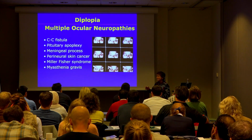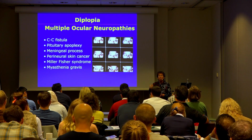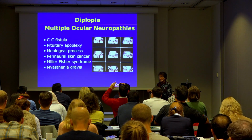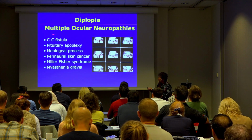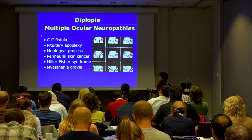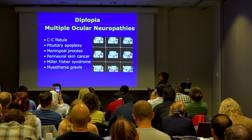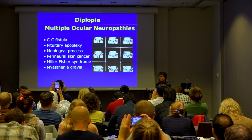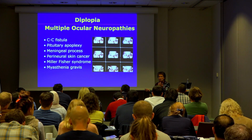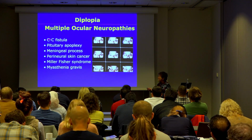So just to remember, when you have multiple cranial nerve palsies, especially oculomotor cranial nerve palsies, do think where first. And the wheres are the cavernous sinus, and the two that can fool you would be pituitary apoplexy and often a posterior draining carotid cavernous fistula. With anterior draining, you usually see the big superior ophthalmic vein and a red eye. But you can have posterior draining, which just gets the cranial nerves in the cavernous sinus.